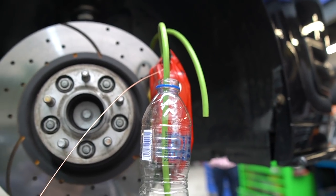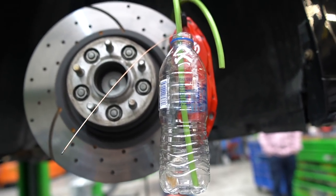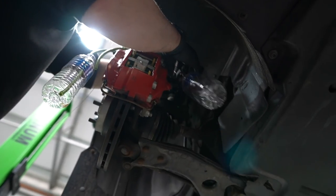But yeah, guys, they're doing a bleeding kit now, and then they're going to bleed this properly using the machine, because on my driveway, apparently, well, no, I'm telling you this now, I didn't do a good enough job. So yeah, we've also untangled the braided lines, which you may or may not be able to see all the way up there.